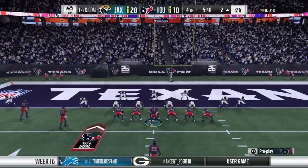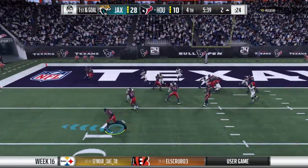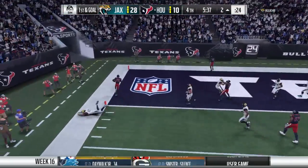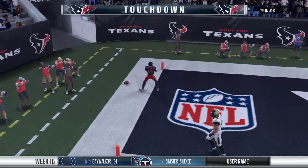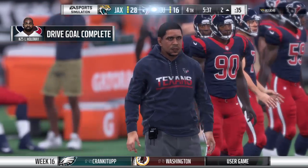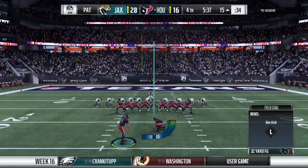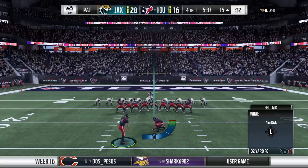No, check. Patriot. Now they'll run it on the toss. And he's in for the score. Touchdown, Texans. A great effort there with touchdown number 20 on the year. And the Texans get a bit closer.